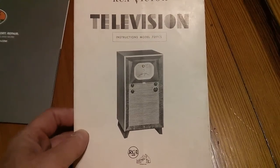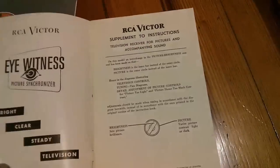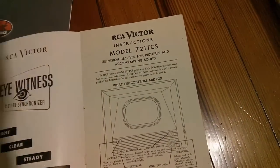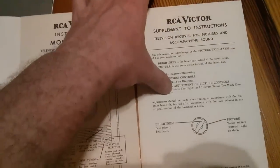So I'm going to need to modify my TS chassis to wire up to that speaker, and I'll add a connection for the pilot light. The other thing I got, which is neat, is the original owner's manual. Which is fairly generic to other RCA sets at the time. I think there's nothing particularly specific to the TCS. Also notice there's a supplement here.